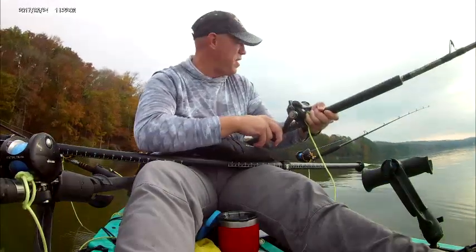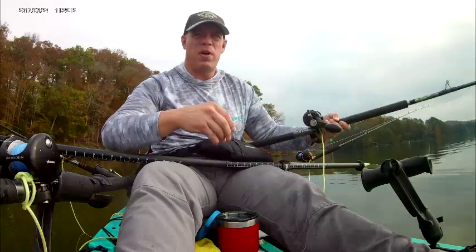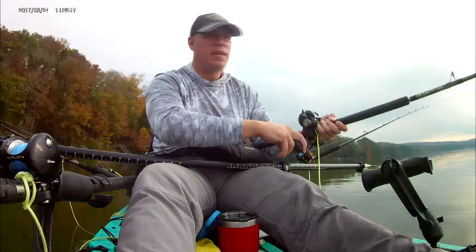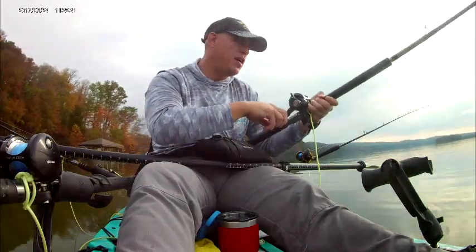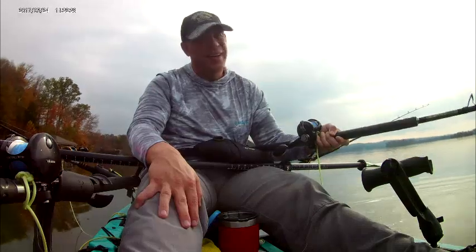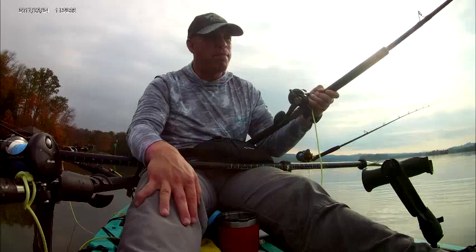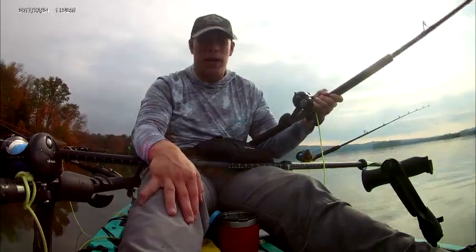Another blue cat, I think, on a head. This guy got on a head, but man, he's doing a little bit more head shaking than I want him to. So that tells me he's not very big. He hit it hard though. He hit a head. Oh my gosh. He was doing his best to be a 30 pounder. Little 5 pounder smoked my head and decided to pull some drag.